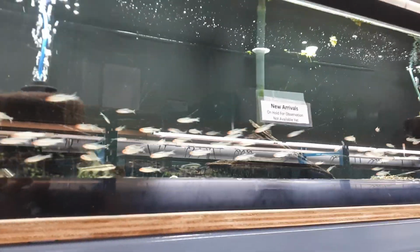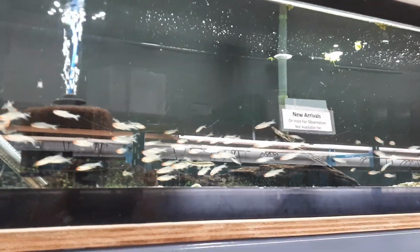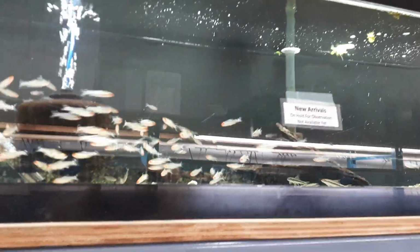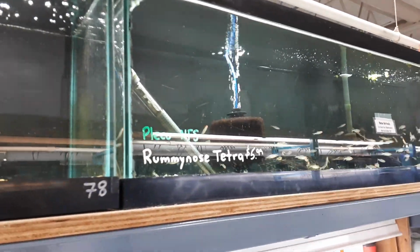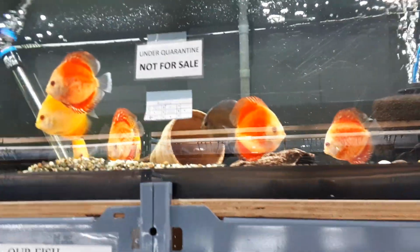Just a reminder, any of the tanks you see that have a new arrival sticker on them or have a quarantine sticker, we are still treating or observing and are not ready to go home, but you can call in and leave your name and we can give you a call when they are released from quarantine.